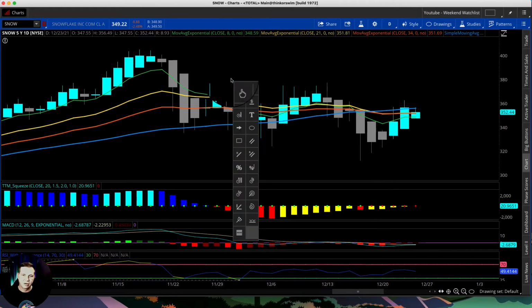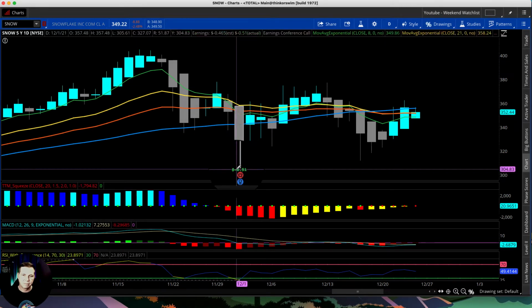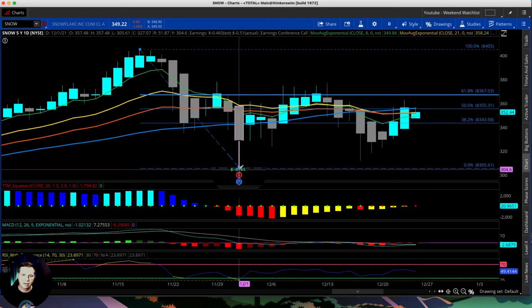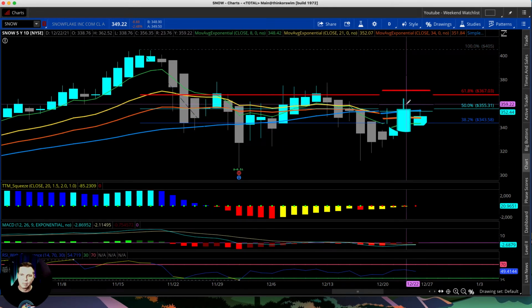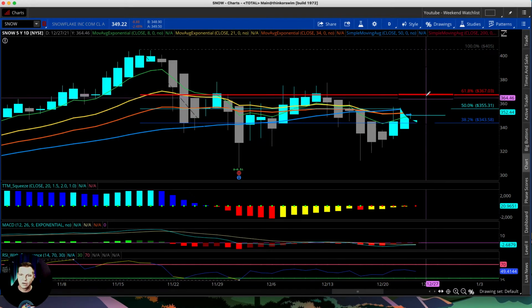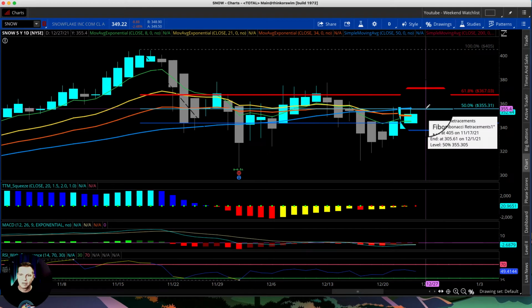As far as price targets are concerned for Snow, I'm going to be watching. Typically what I'll do is I will give a Fibonacci level from low to high. We rallied up above the 50%, pulled back a little bit. I would target initially the 618 retracement on a break of 355.